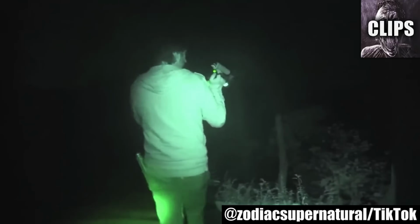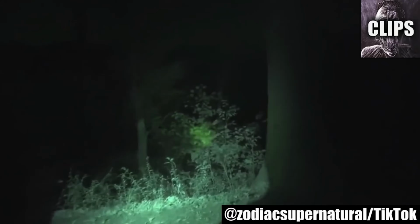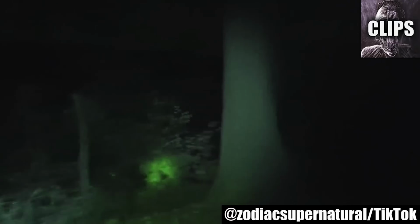A TikToker paranormal team called Zodiac Supernatural is in the middle of the woods when this wild noise rips through an otherwise still night. Tell me if you can identify this creature, because it sounds massive and furious.